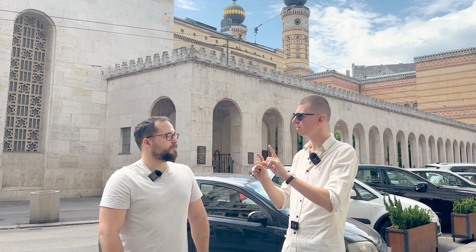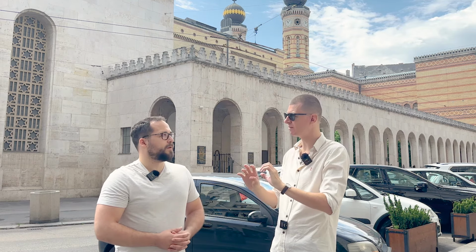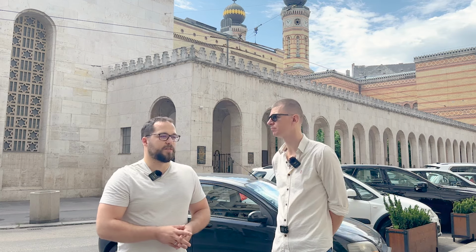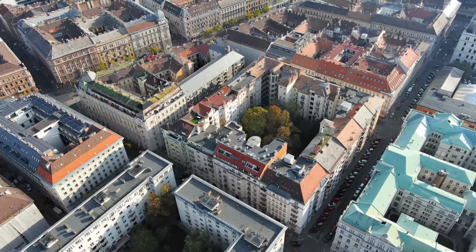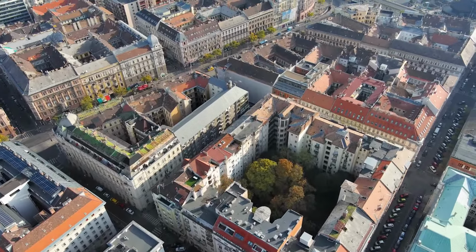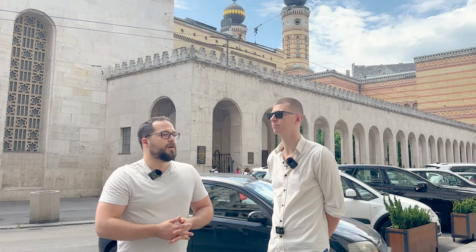But you mentioned that this is true for the inner 7th district. What about the outer 7th district? Well, the outer 7th district is a completely different part of the city, and it's much cheaper. The outer part of the 7th district, which is actually very close to the city park of Budapest, used to be a very bad part of the city, but it's getting better and better. It's very cheap to buy properties there.